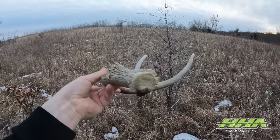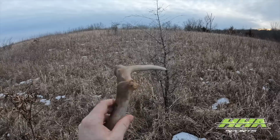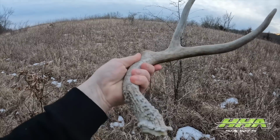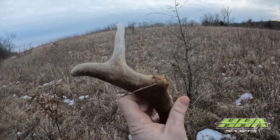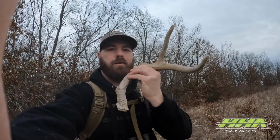Busted G2, looks like probably last year. Would have been a decent 4-point if it wasn't broken. Brow's busted, G2's busted. Antler number 3. Third old one of the day. Still trying to find a fresh one here.